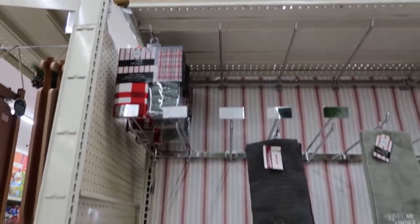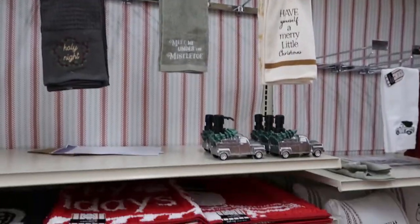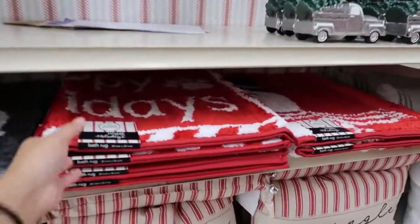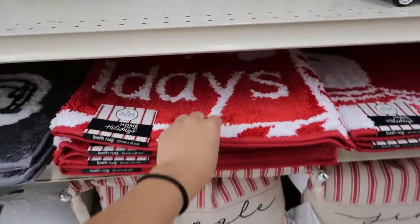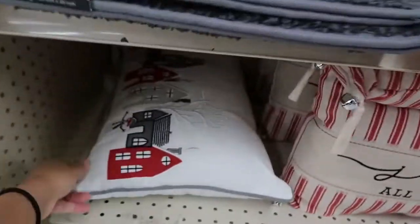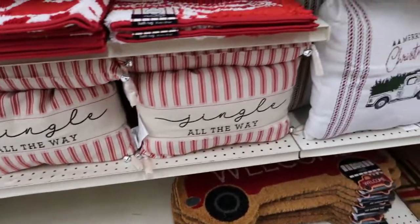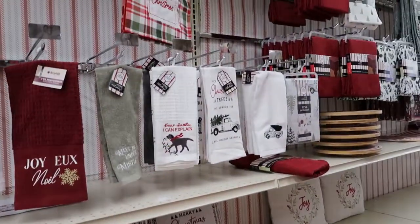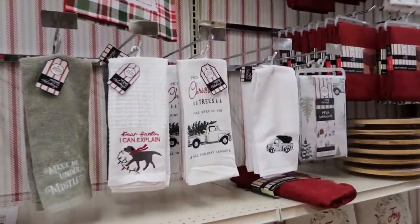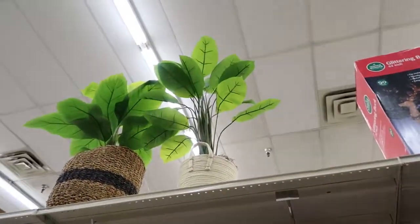Got those curtains. Holy night. Some for the shower, happy holidays. These feel like really good material. It's not bad. I thought it said single all the way. It says jingle all the way. Oh, look at that doggy. Those are pretty.